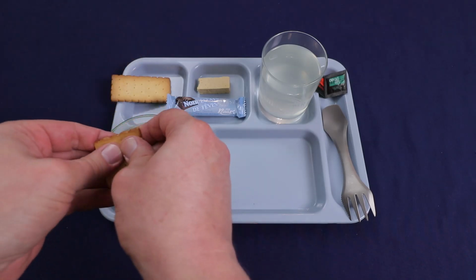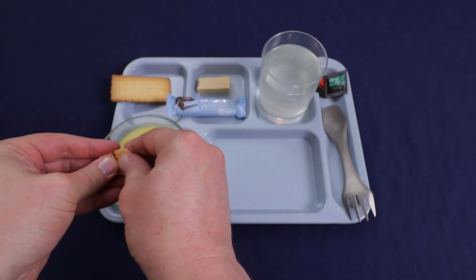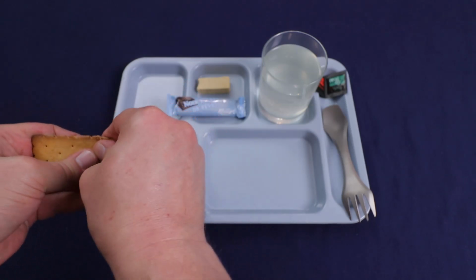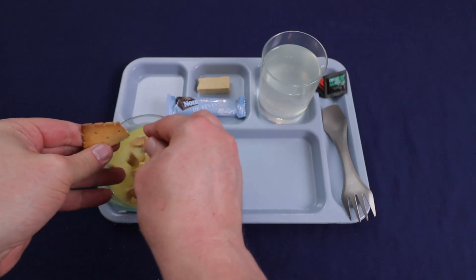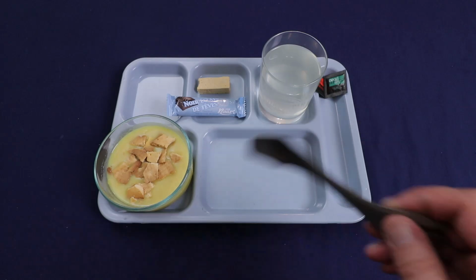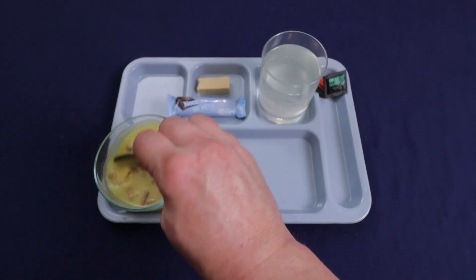But I'm gonna break some of my crackers in there. Come back to that later. Just put a whole bunch of them in there. Probably get a little thicker as it cools down some.